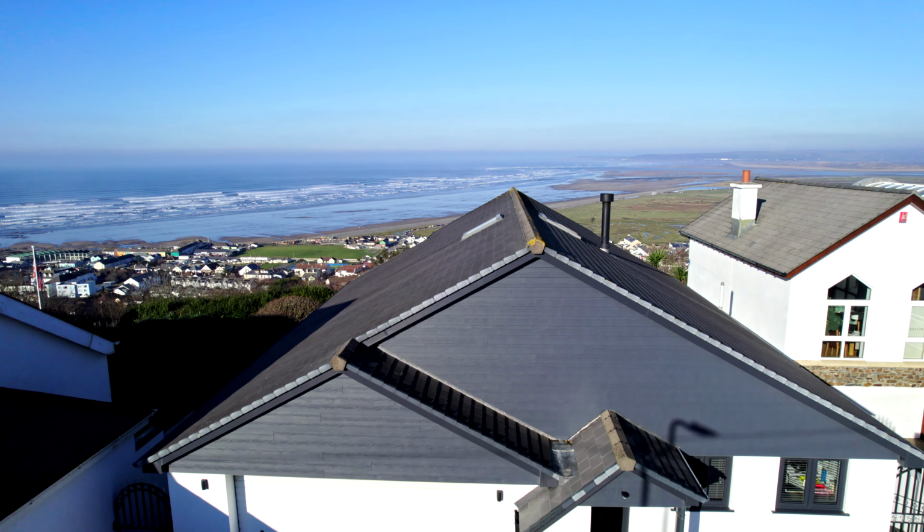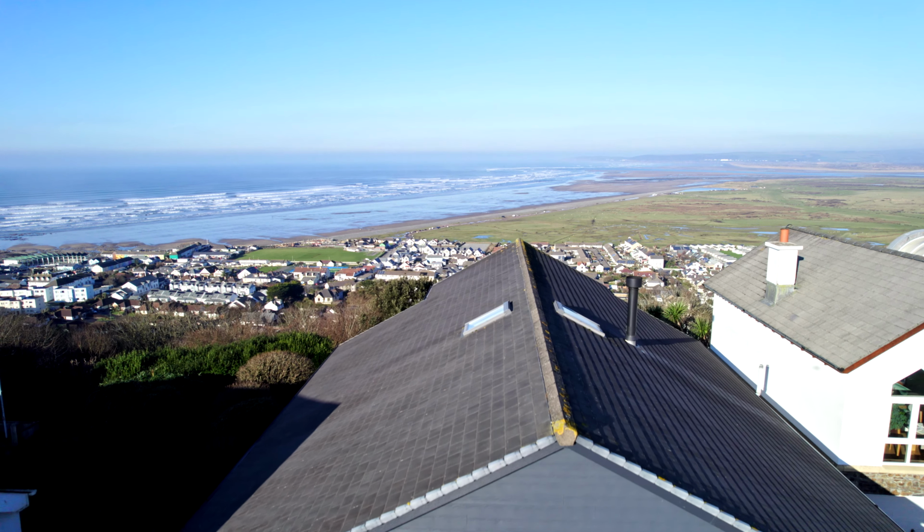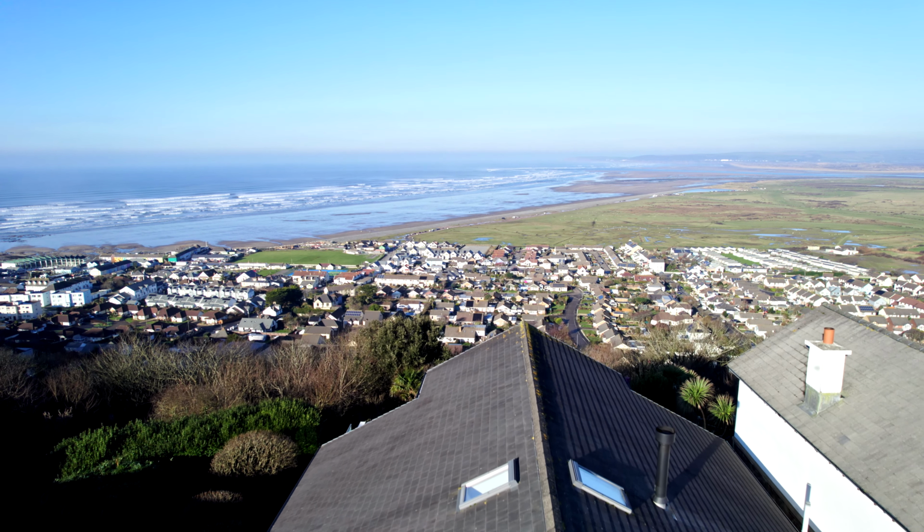If you're looking for a property with a view of the coast, then look no further than this property. I'm Jason from Fine & Country and welcome to Navatek, a wonderful architecturally built property that overlooks the whole of Westward Ho!, located on the sea view side of Bayview Road.